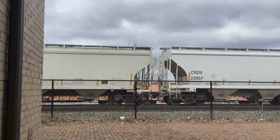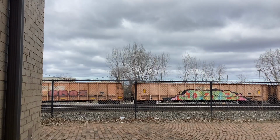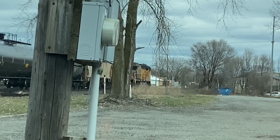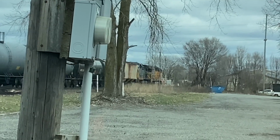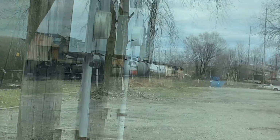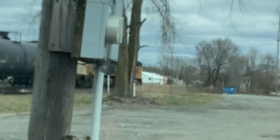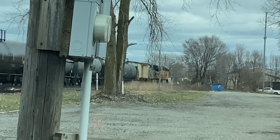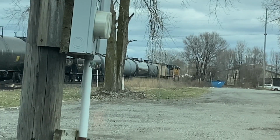But as the train was leaving, this happened. Did you get it? Yep, that's a UP AC6000CW and CSX AC44 passing on a UP oil train. CSX engines are incredibly rare at the depot, and AC6000s are relatively rare as well.